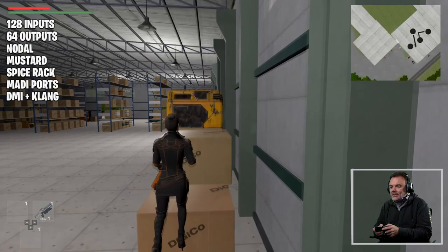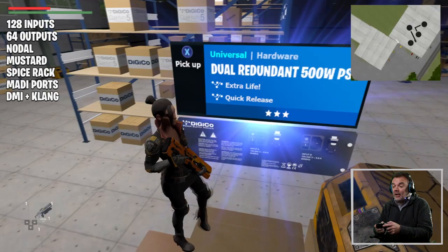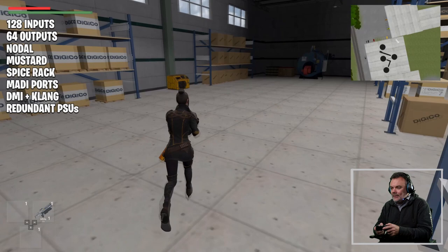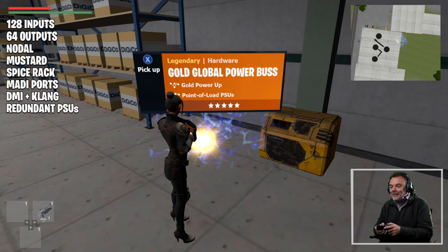Oh, let's jump up here, what we got here? So, not very good on this controller. Dual redundant power supplies, well you'd expect that, wouldn't you? Touring product, quick release, extra life, great, fantastic, we'll have those as well. Dual supplies down here, have a little run. Another one over here, there's a lot of these boxes, let's grab this. Oh, gold bus connectors, who doesn't love a bit of gold, eh? Fantastic. Noble metal, no corrosion, that'll keep the power running for a number of years, fantastic.